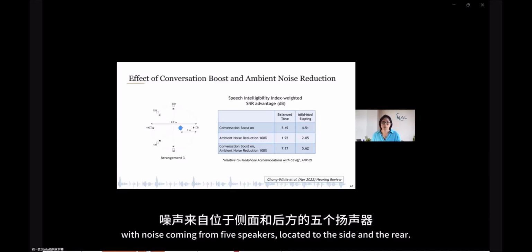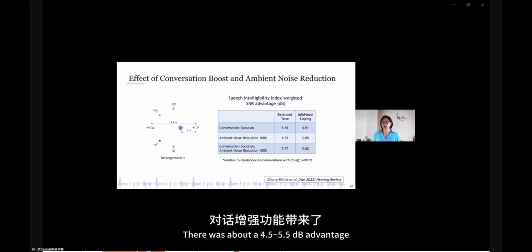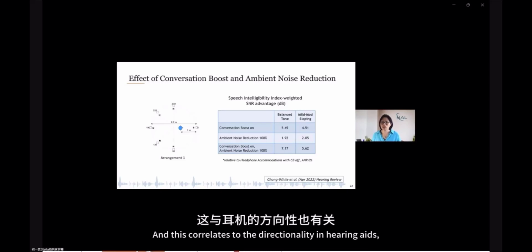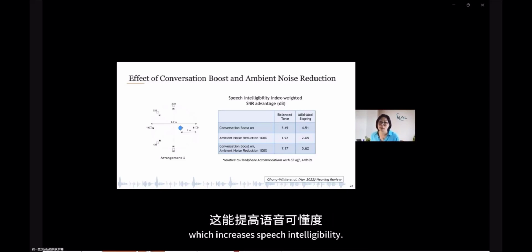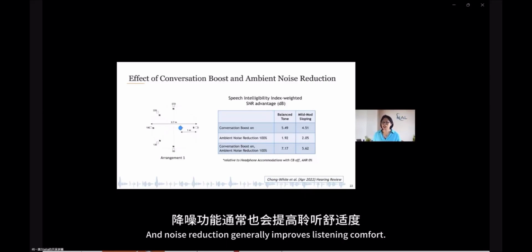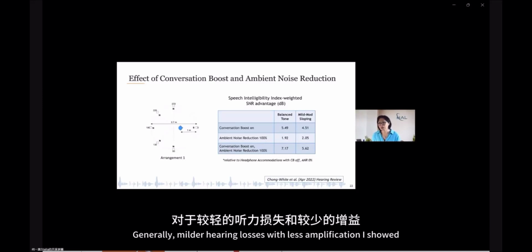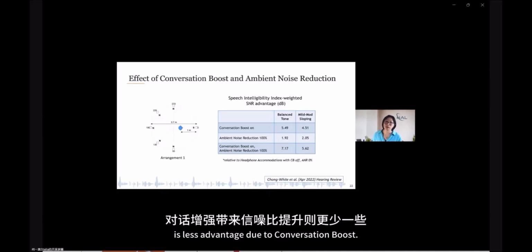So for this arrangement, with noise coming from 5 speakers located to the side and the rear, there was about a 4.5 to 5.5 dB advantage due to conversation boost beamforming. And this correlates to the directionality in hearing aids, which increases speech intelligibility. There was also about a 2 dB advantage due to ambient noise reduction, and noise reduction generally improves listening comfort. We saw slight differences between hearing loss profiles. Generally, milder hearing losses with less amplification showed less SNR advantage due to conversation boost.